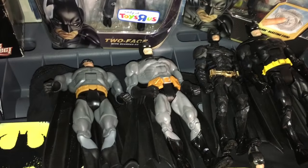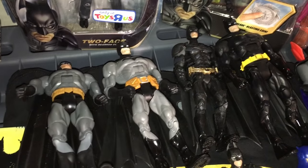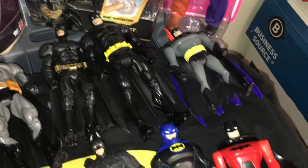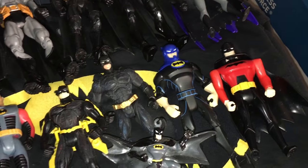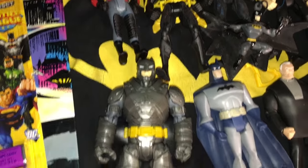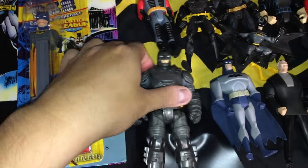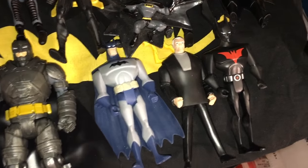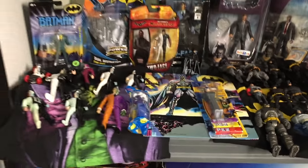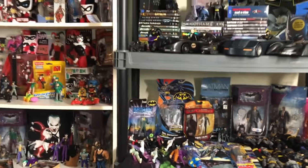Okay, Batman figures, new, old, based on comics, Dark Knight, the animated series, The Batman, Batman Mask of the Phantasm, Batman Begins, Batman Forever, Batman vs. Superman, Justice League, Batman Beyond. Yeah. Lots of Batman related stuff.